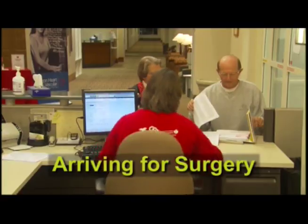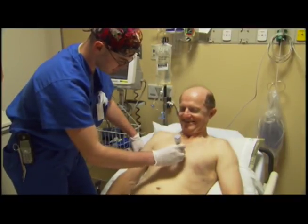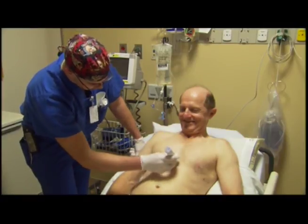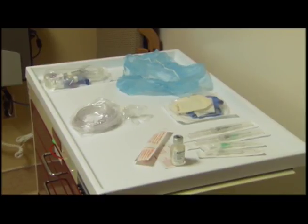When you and your family arrive the morning of surgery, you will be escorted to a pre-surgery area. You will be prepared for surgery with a hair clip of your chest, arms, and legs, and an antibacterial shower. You may have an IV started here or upon entering the operating room when medicine will be given to help you relax.